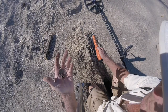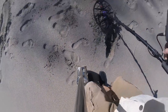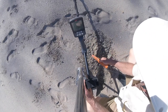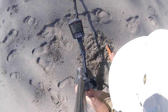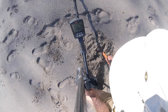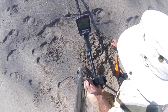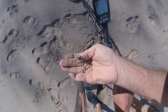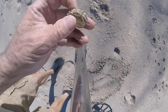Piece of old aluminum or tin. Another 31. And another silver ring. At 31, it's pretty much got to be silver. Cute. I like it. Well, that had me going for a second when I saw it in the sand.